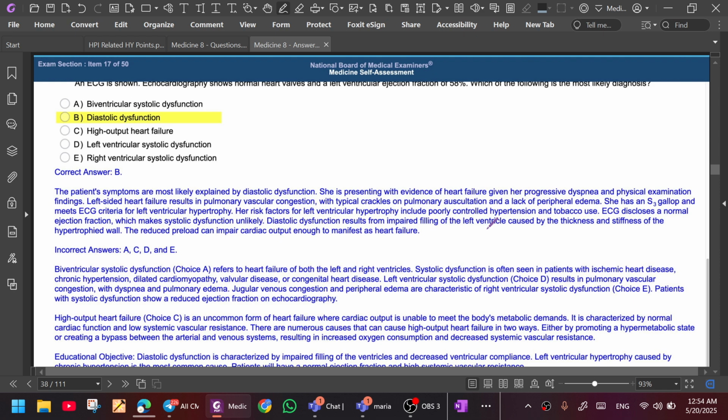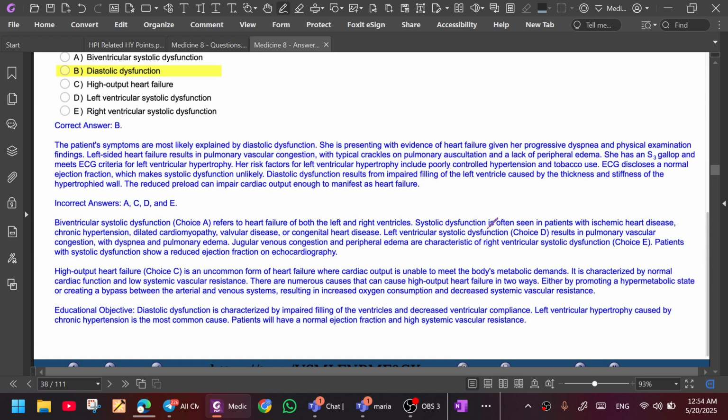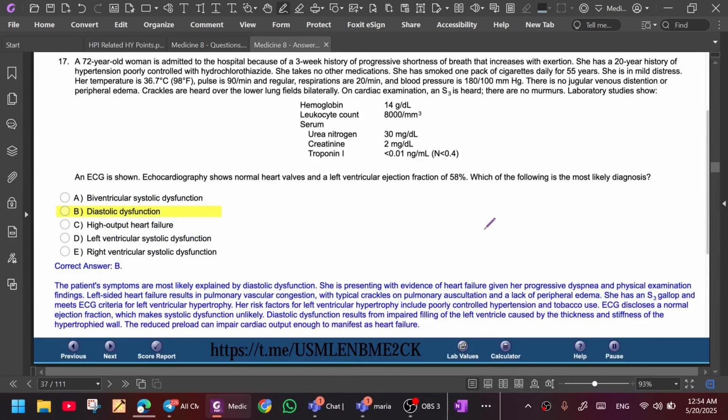It's not D, because left ventricular systolic dysfunction results in pulmonary vascular congestion with dyspnea and pulmonary edema. Jugular venous congestion and peripheral edema are characteristic of right heart failure. Patients with systolic dysfunction show a reduced ejection fraction. Why not left ventricular systolic dysfunction? Because the ejection fraction will be low, and here the ejection fraction is normal. Okay. Next.